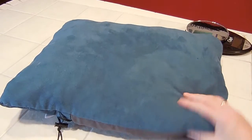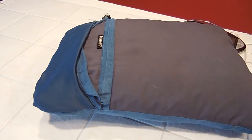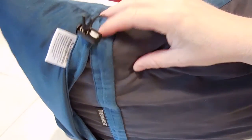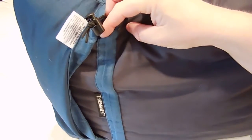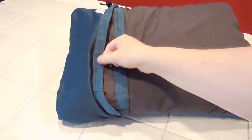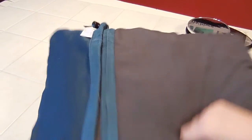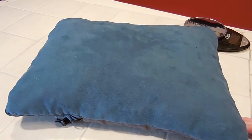The only negative thing I could actually say about this pillow, and it's not really a negative, is this little barrel lock here. I have long hair, so if I put this in the wrong position and it wraps up around my hair, it rips my hair out. But I just make sure that I keep the barrel lock to the top of the pillow instead of at the bottom. Other than that, there's really no complaints.